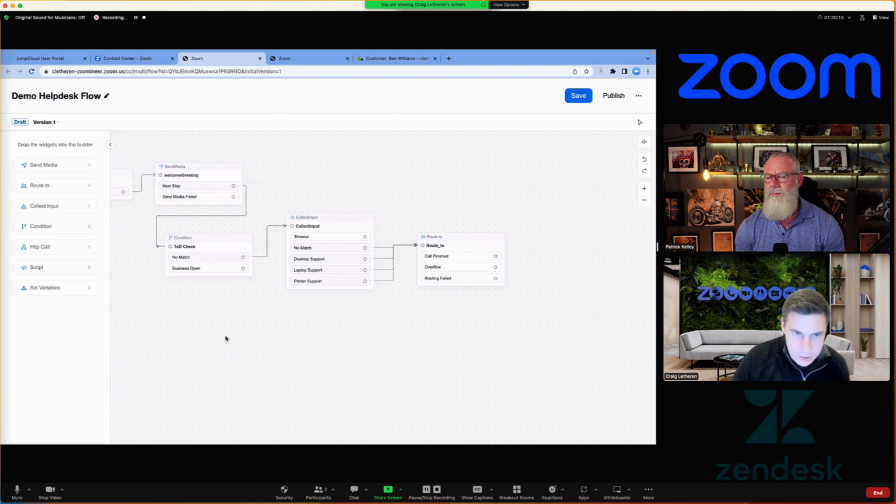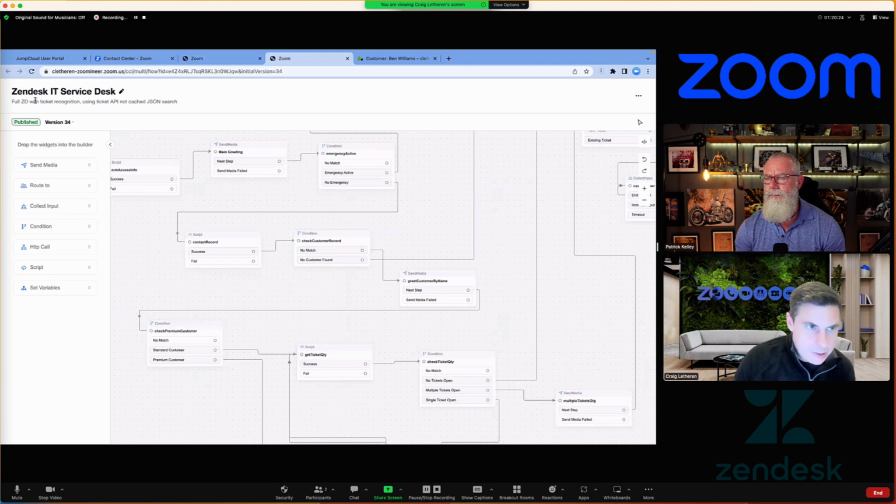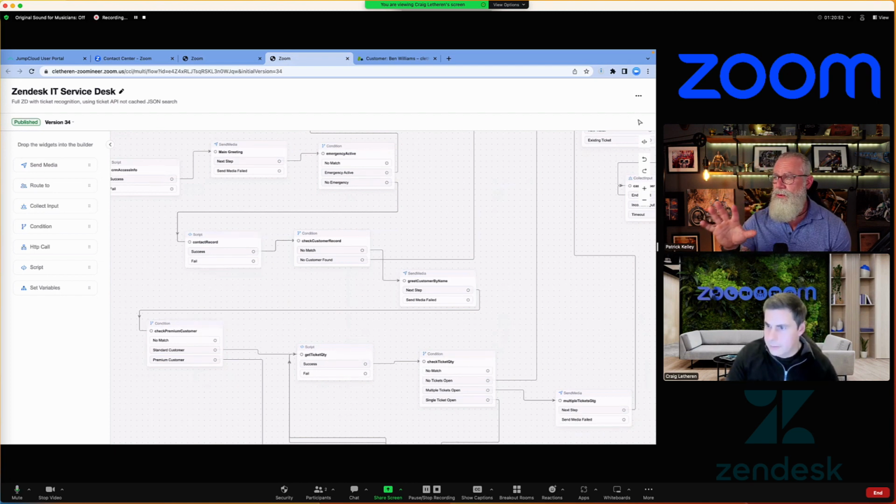And if we compare this to the flow that we've been using today, the self-service IVR flow for the help desk, this is the flow here that we've been using, this ZenDesk IT service desk flow. You can see that this flow is a lot larger, but it's a lot more comprehensive. We're doing a lot more in the way of interacting with the customer, interacting with ZenDesk, providing self-service. But just to give you an example of a few of these different widgets that you see here and how we're using them. This is exactly the flow we just walked through with our demo, correct? Exactly the same flow, yes.